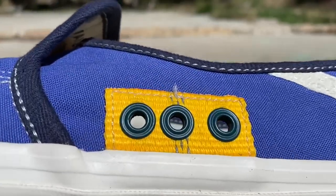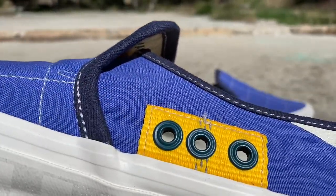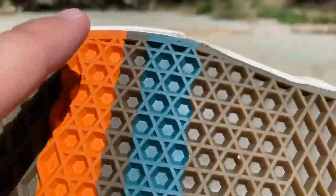On the medial side of the shoe, you do have this little yellow nylon strip, which kind of reminds me of a seat belt. And then the ventilation holes here are gonna be in that teal color that we saw on the outsole.